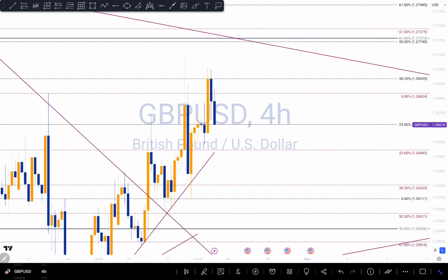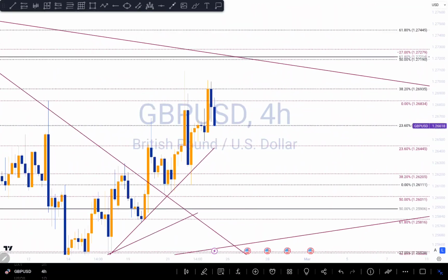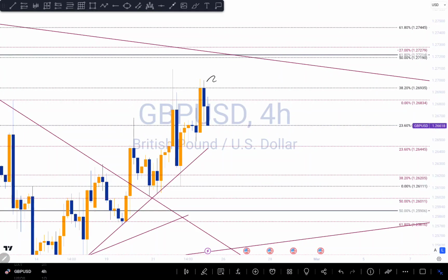So on my 4 hour right here, we can see that this previous low is not up to this low right here. So this is not a higher high. We have seen some sort of lower high for a bear move. That is what we are seeing currently.